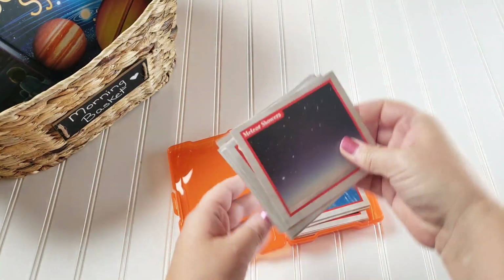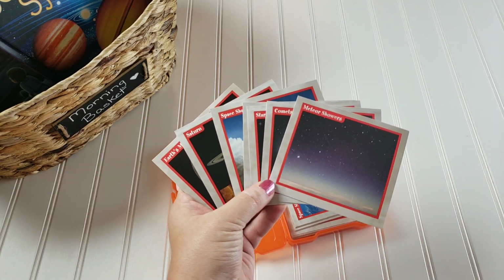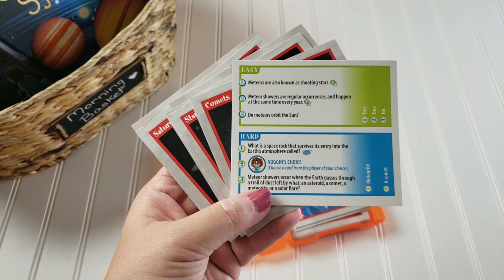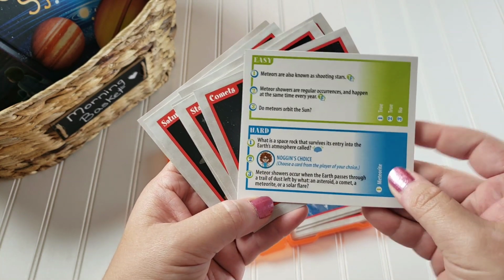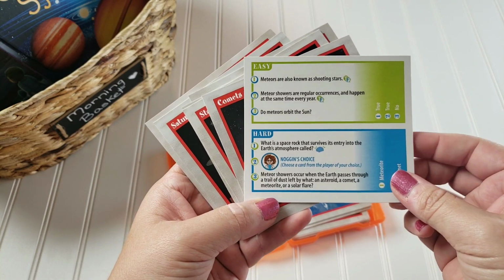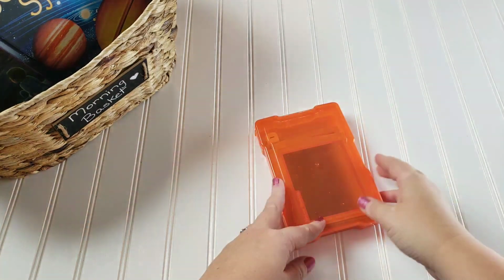For logic, we will be going through some of the Professor Noggins from Space. So in case you've never seen these, I'm going to go ahead and turn one around and show them to you. Each card asks 3 questions on easy and 3 questions on hard. So you decide beforehand. Normally we play easy at the beginning of a unit or the month of a morning basket. And by the end, we try to answer the hard questions. So that is what we'll be using for logic this month.